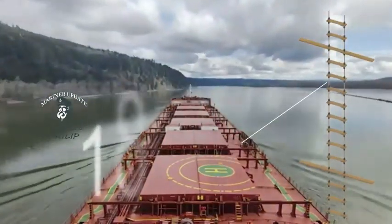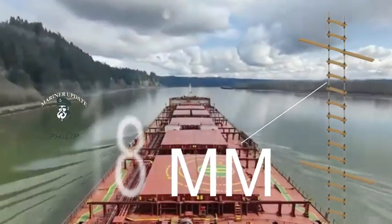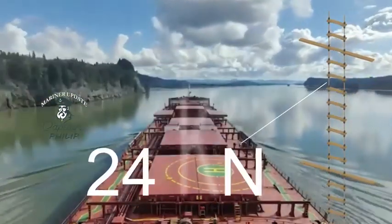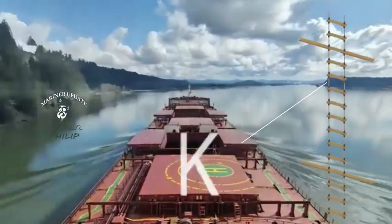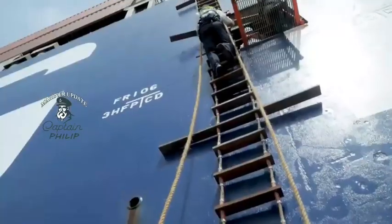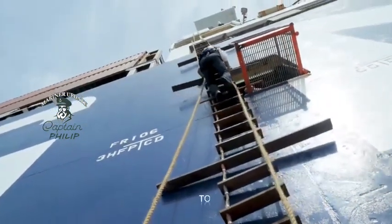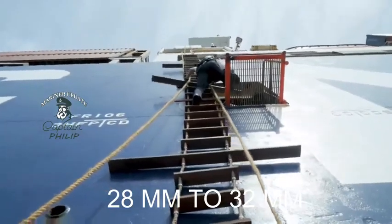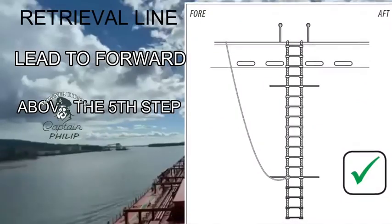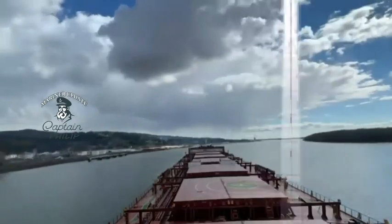Side ropes: 2 uncovered ropes, not less than 18 mm in diameter on each side. They should be continuous, manila rope or equivalent, with a breaking strength of 24 kN. Both side ropes should not be connected as a loop at the bottom. Man ropes on both sides of the pilot ladder must be rigged upon request of the pilot only, diameter 28 mm to 32 mm. A retrieval line is not mandatory. If fixed, it must be fitted above the last spreader and should lead forward.